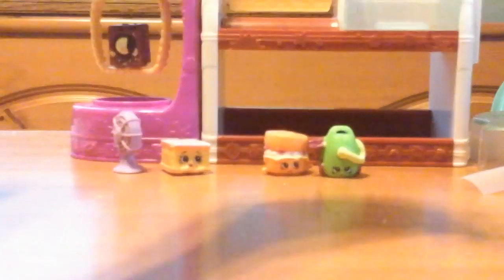So, here she is again, one more time. Some of these, you can do that, but some of these, as you see, don't have a hole in the bottom, so you can't stick it through. But a lot of these do. Ooh, like this one. There we go. It'd be cool if Blow-In had a hole in the bottom. That'd be cool.